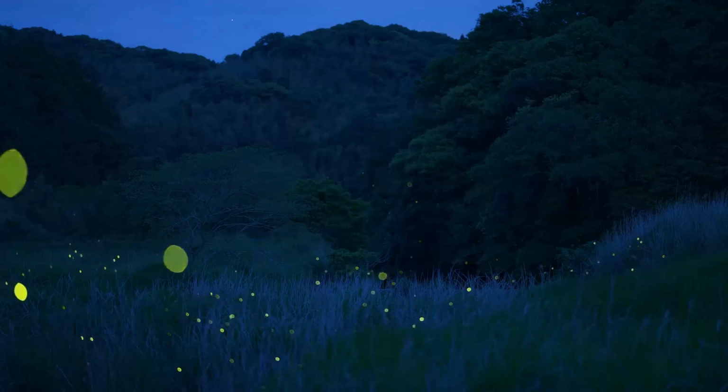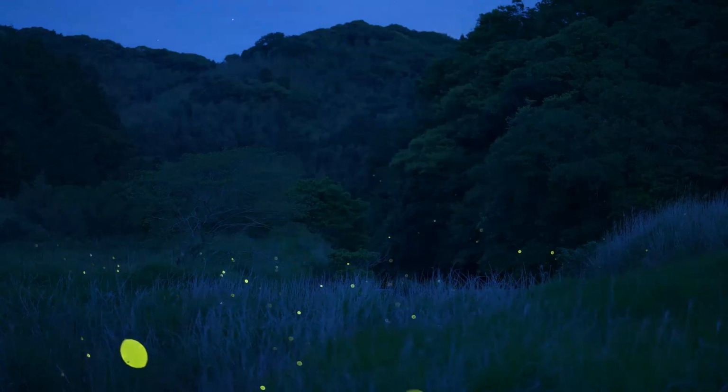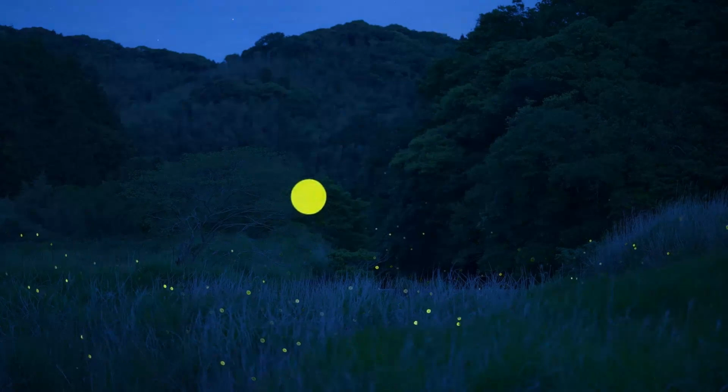By embracing conservation efforts, supporting citizen science, and making small changes in our own lives, we can all play a part in keeping the magic of fireflies alive.